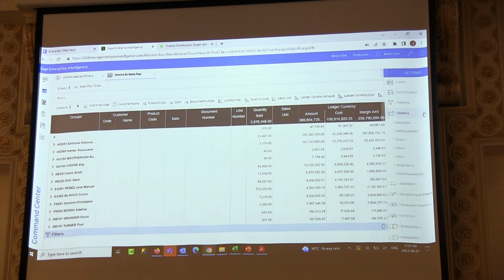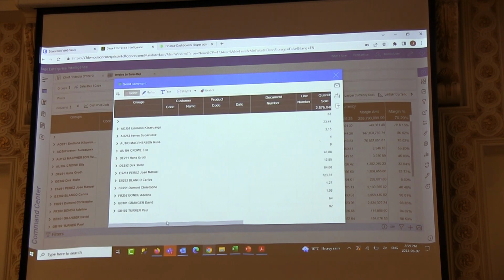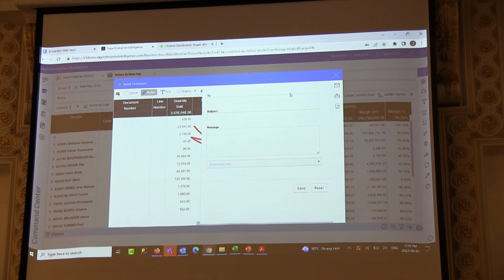file. Or what you can also do is send a comment on these reports as well, where the solution will take a screenshot for you, and then you can even use the marker to add any annotations or comments of yours, and then send a direct email to your colleagues directly from within SCI. So that's the collaboration side of it.